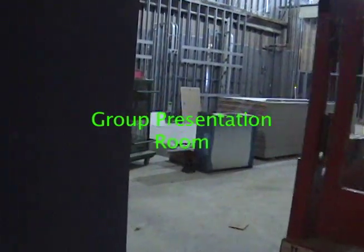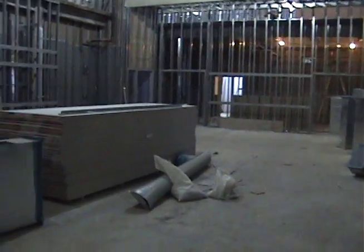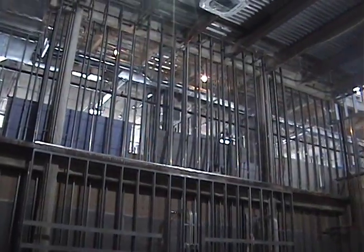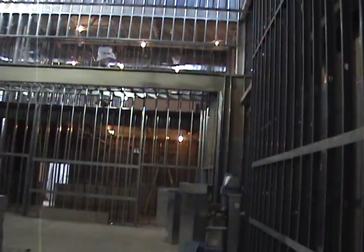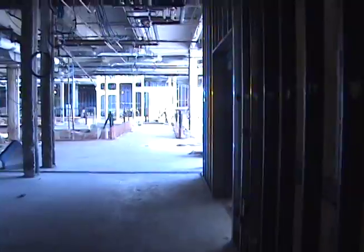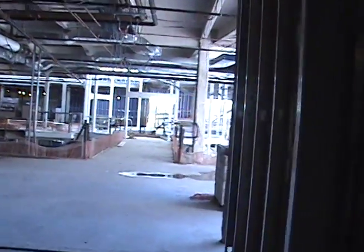Large group presentation room. This room could be used for classes, working together on projects, speakers, meetings. We have an active board in here as well. You can move furniture in and out of this room. We're going to be walking into the bridge area. There'll be an elevator to your left.